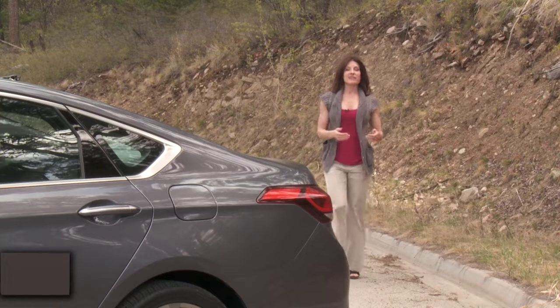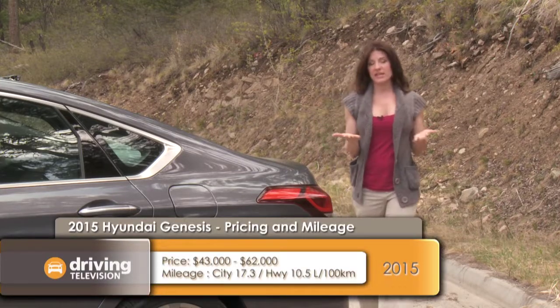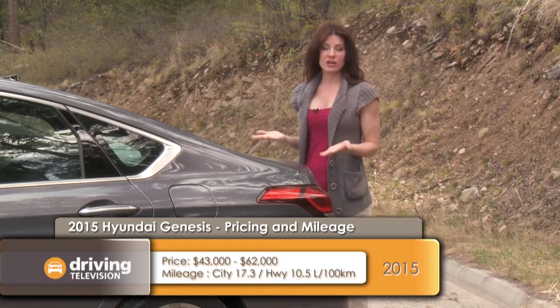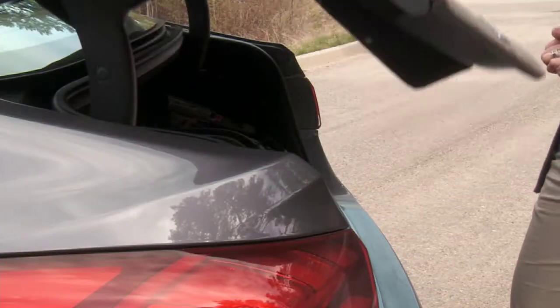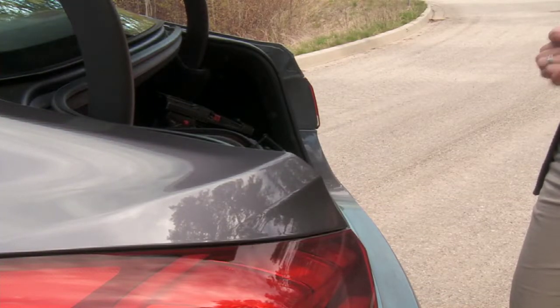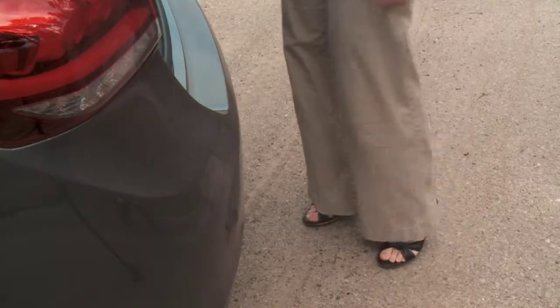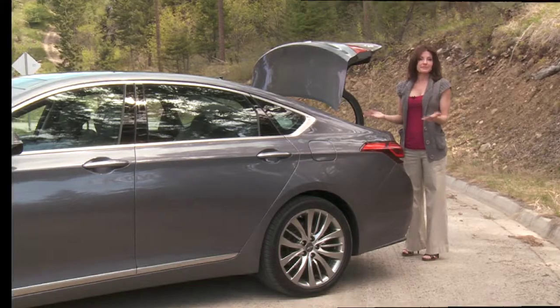The Genesis has a unique feature called the Smart Trunk. If you have your hands full and you've got the key fob in your pocket and you approach the car, about 3 seconds later the trunk will automatically open and you can just put your items in. This is a little bit different than some of the other systems out there where you actually have to wave your foot in front of a sensor. As a woman, I sometimes wear high heels, and this is great because I can keep my balance.